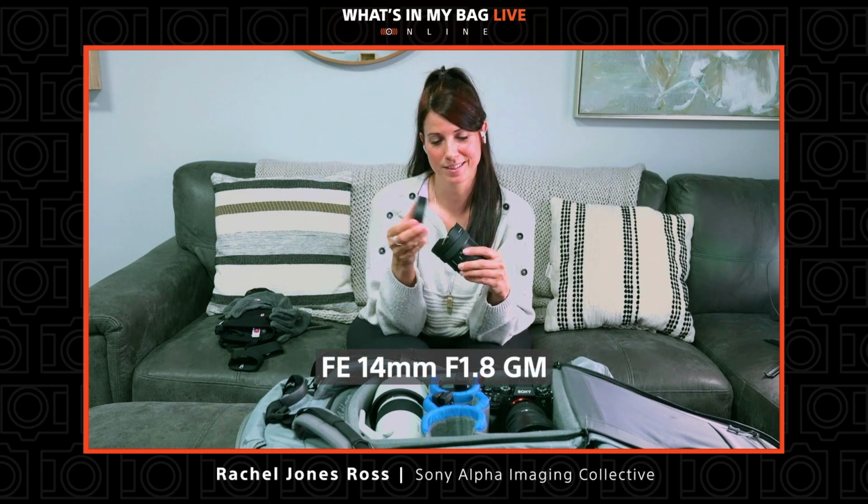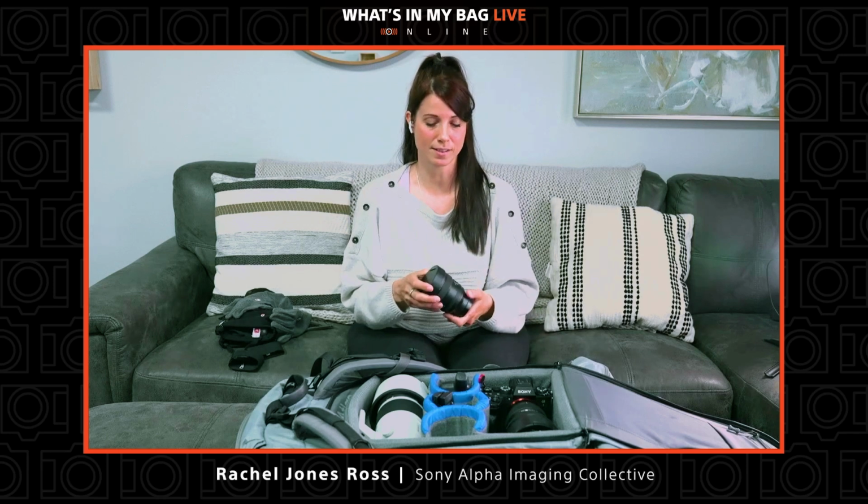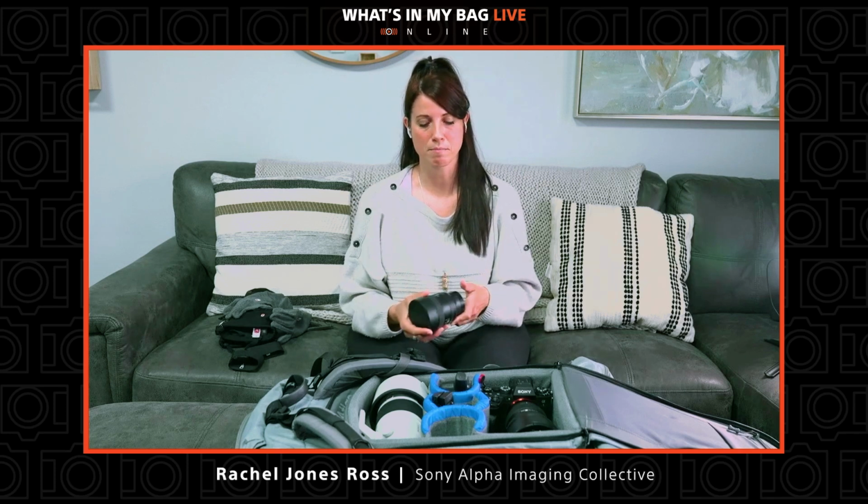This is not my very own lens. This one is one that I keep bugging Sony to borrow because I love it so much. Mine is on order though, so I have it coming to me. I've been able to use it a few times, and the quality of the stars using this lens is so sharp and so good. It's a beautiful lens as well, and at 14 millimeters, I get lots of that lens distortion. But because it's a prime and so small, it's so good for night photography.